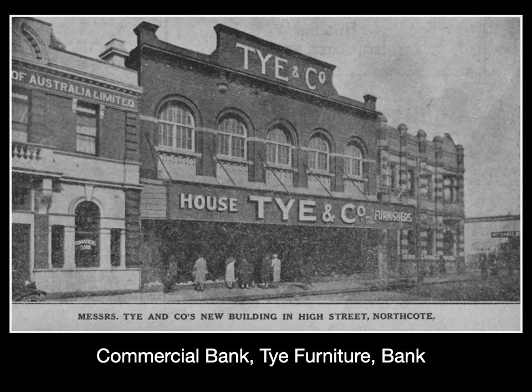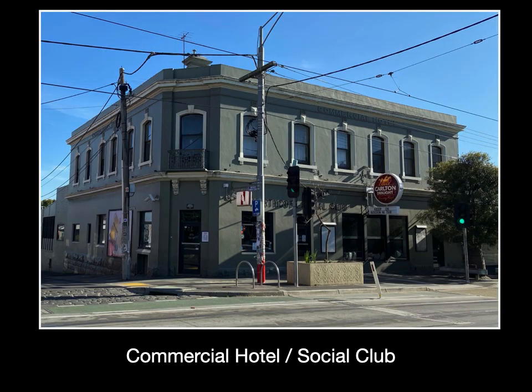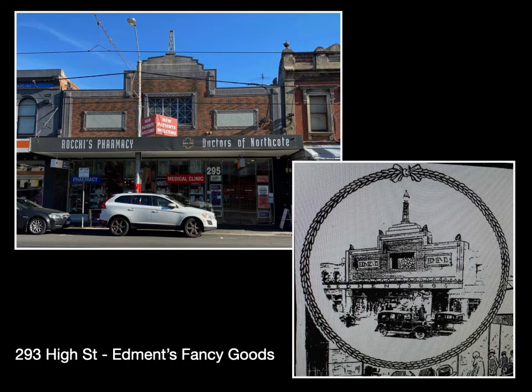West side of High Street opposite is the Commercial Hotel, or the Social Club, corner of Hawthorne Lane, a two-storey Victorian-designed corner pub with highlighted upper windows, named after the bank. The first hotel was called the Shannon, dating from 1854, but was fully rebuilt in 1887. A significant event happened here. In 1891, the first meeting of the forerunner of the Australian Labor Party was held here. It's now a popular music venue.